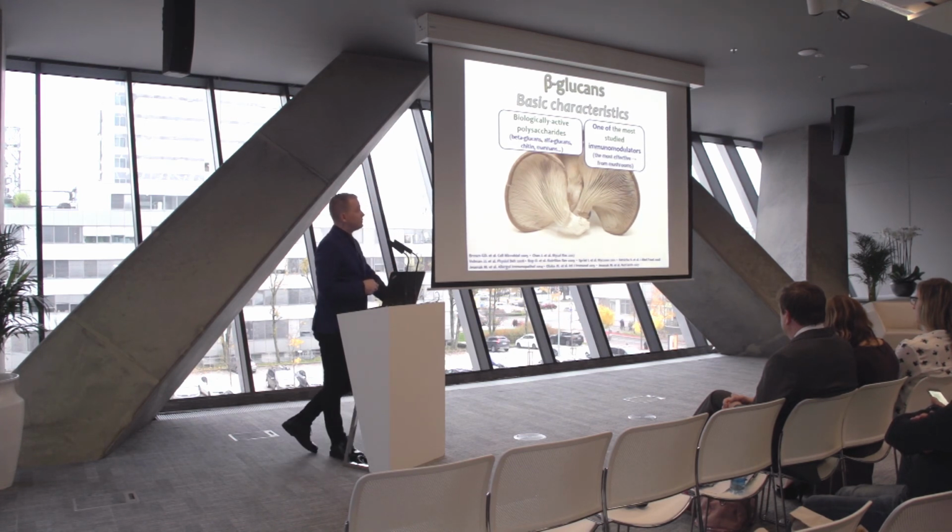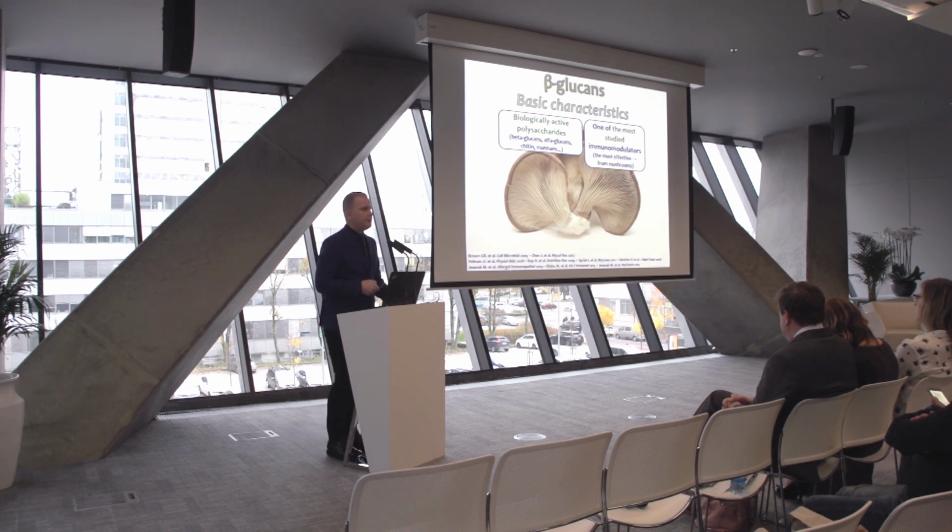We also have the possibility of yeast beta-glucans, but you should use them at a very high dosage compared to the mushroom beta-glucans, and moreover there are only a few studies comparing the efficacy in the prevention of respiratory tract infections. I'll be speaking later on about this.